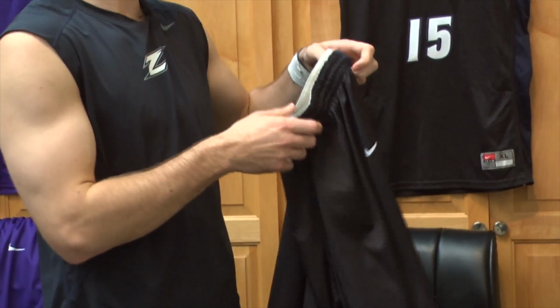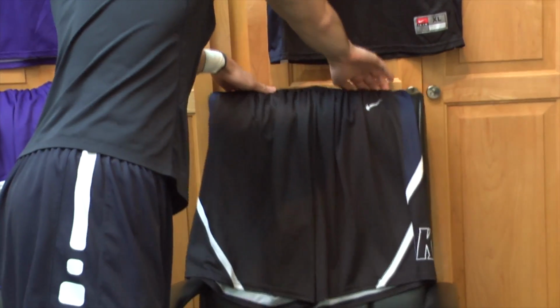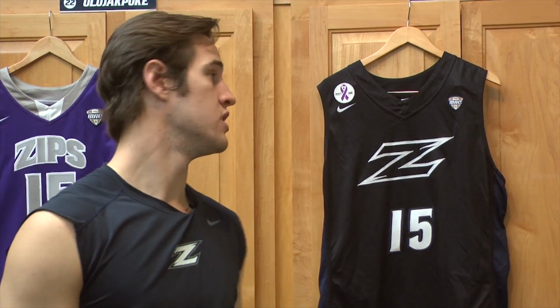But like I said, it's a different material than the rest of the uniforms. I think that's why most of the guys like them. We've worn these uniforms in most of our big games. On the road, we wore these a lot, and most of our big tournaments, our ESPN tournaments. I remember wearing them in Hawaii and down in Charleston last year. So these are a lot of the guys' favorite uniforms, and we want to wear them every game, but obviously we can't do that. That wraps up a look at our uniforms.